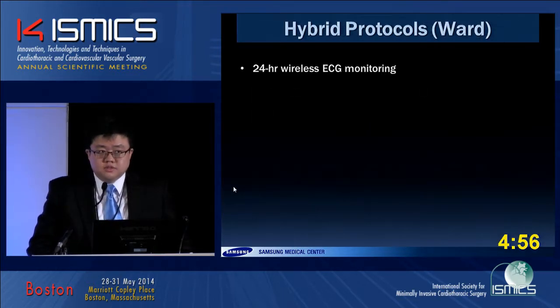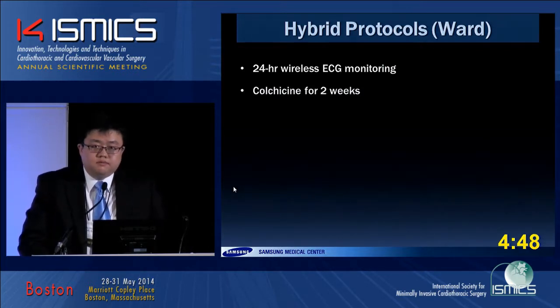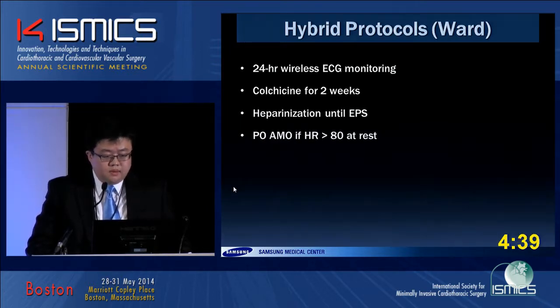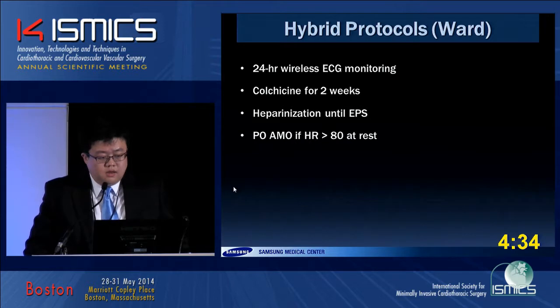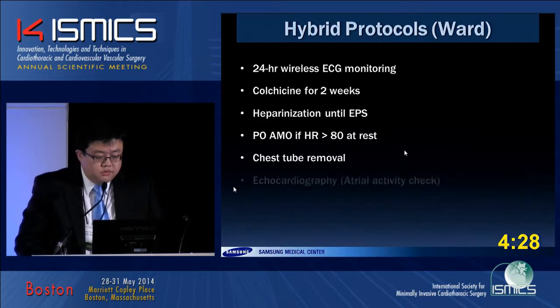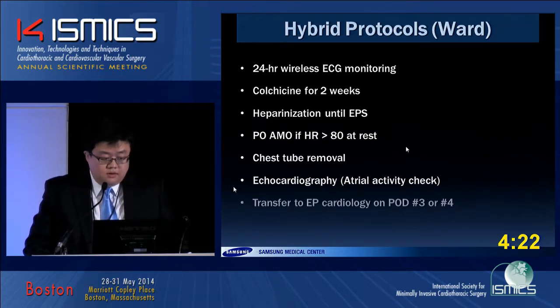On the next day, the patient was transferred to the general ward, and there we applied 24-hour wireless ECG monitoring, and the colchicine was maintained for 2 weeks even after discharge. The heparinization was also maintained until the EP study. When the heart rate stayed above 80 beats per minute at rest, we added oral amiodarone. Chest tubes were removed as routine, and we checked echocardiography to evaluate the atrial activity. The patients were generally transferred to the EP cardiologist on the 3rd or 4th postoperative day.